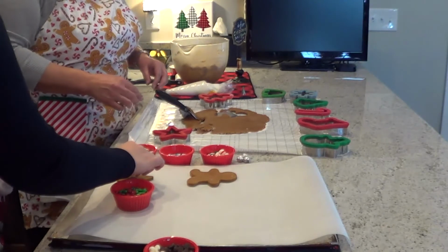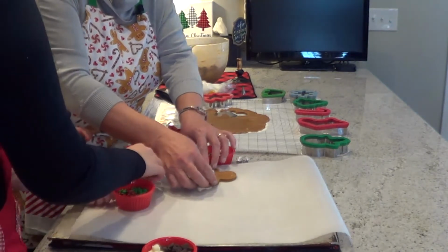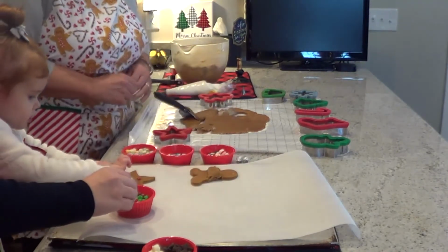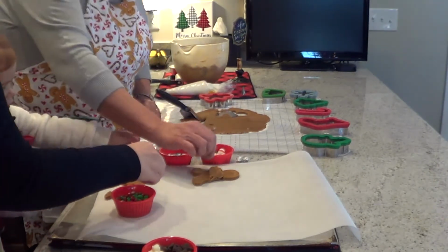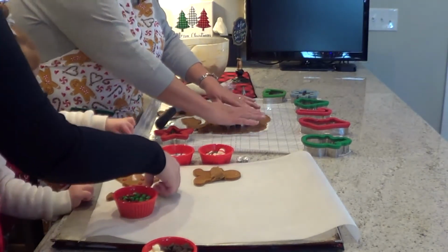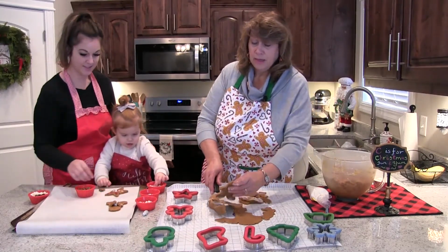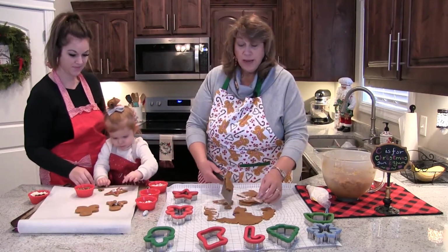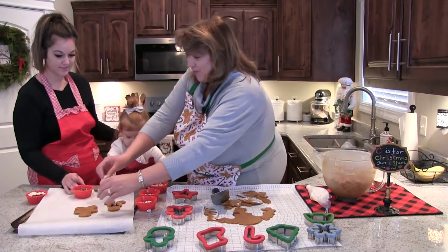I saw a really fun thing on Facebook where you take a rolled piece of foil and fold your gingerbread men's arms over and bake it, and then you can slide one of these little peppermint candies in it. My arm fell off, so I'm going to try to make another one. Maybe it'll work better. Oh, good start. When you roll it out, you roll it about 1/4 inch thick. Oh, look at that. That's fun.